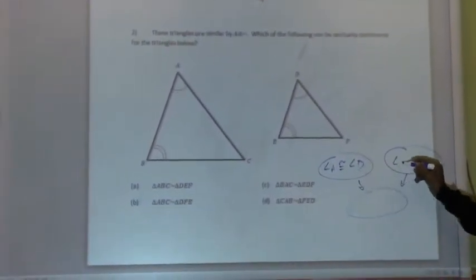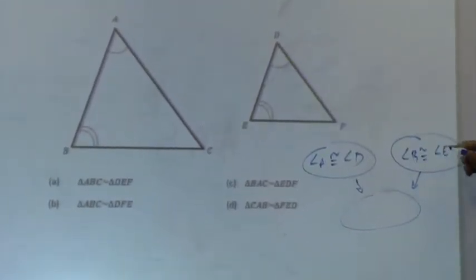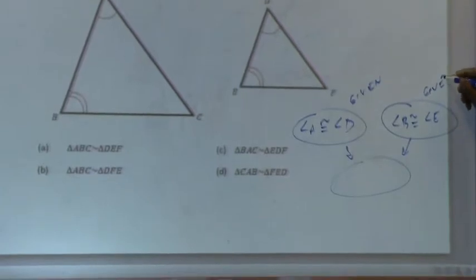Angle B is congruent to angle E. Oh, B as in boy. Angle B is congruent to angle E. Now, both of these are given if you had to give a reason. That is, in other words, you were just told. You didn't do any work to figure that out.